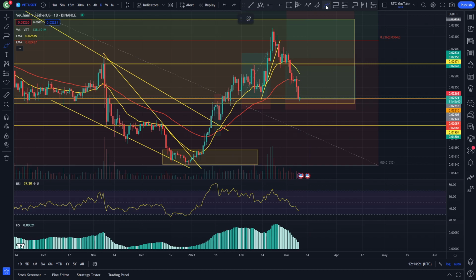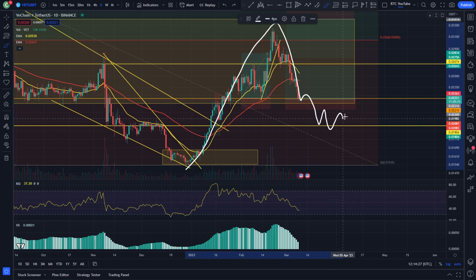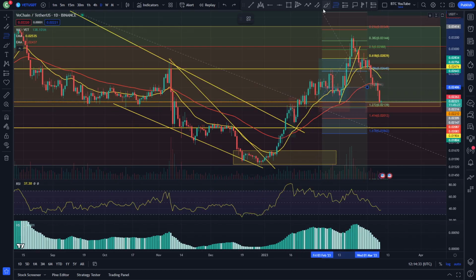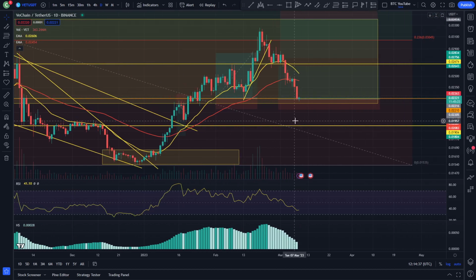I do think that probably one of the most likely things to happen is bounce back up, come down, maybe get the overextension to the low here, come back inside the range and continue if Bitcoin does break down. But if Bitcoin bounces in this area, then we could be looking at just having that retracement back to the middle of the range again.